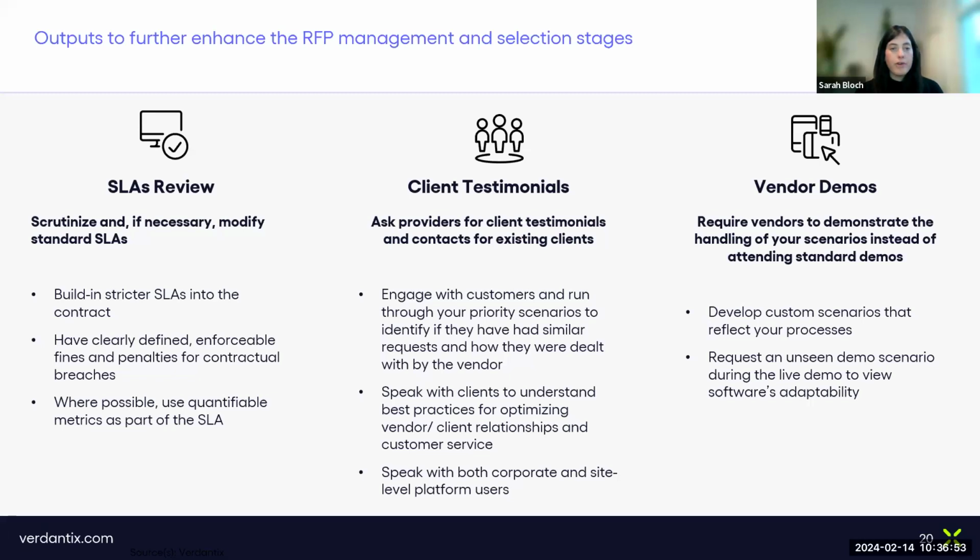So to further de-risk and supercharge the vendor selection process, we have 3 key recommendations. Firstly, ensure you scrutinize vendor SLAs and, where necessary, build in clearly defined and enforceable penalties for any contractual breaches to ensure you get the desired level of services and response.